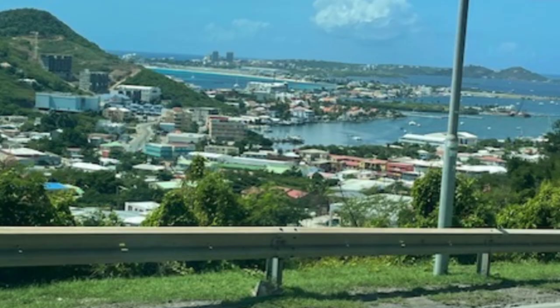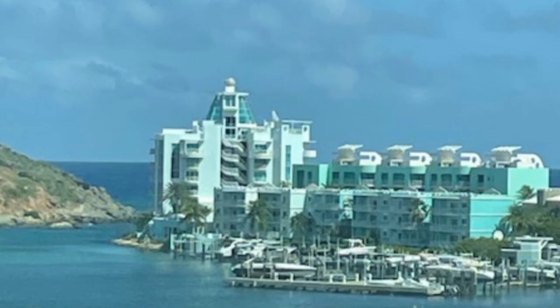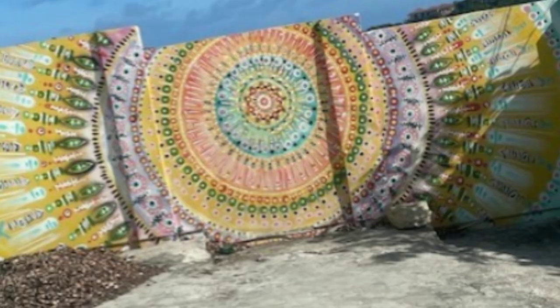This is a view back towards Maho, which is the area where the airport is and overlooking Simpson Bay. This is a vibrant area with a lot of nightlife. This is the Oyster Bay Beach Resort. Oyster Bay is on Oyster Pond, which is still on the Dutch side of the island, but very close to the French side. The landscape was colorful and the mountains were a welcome surprise. Walls had tasteful and artistic graffiti.